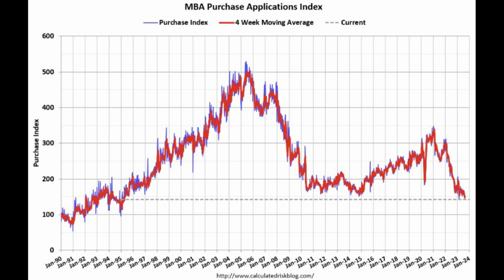So today, there's been a big decrease in mortgage applications. So we know that there are fewer buyers generally in the market.